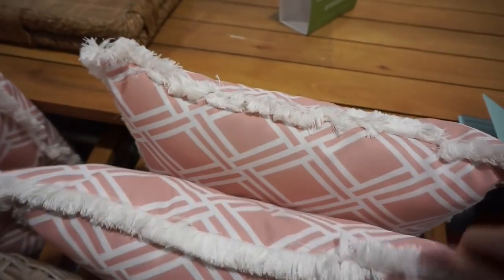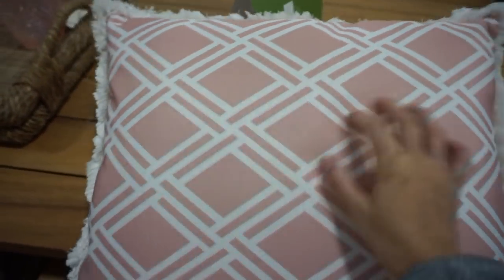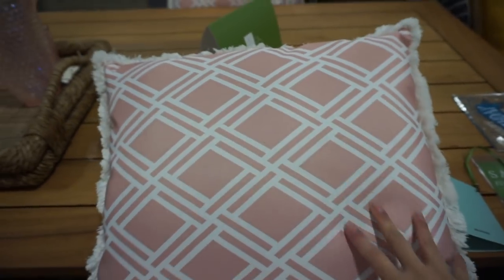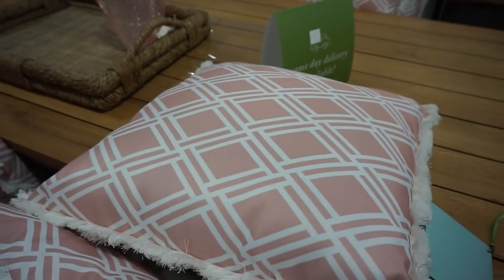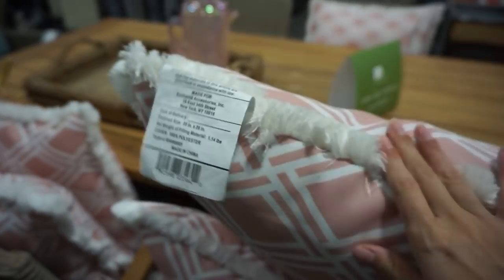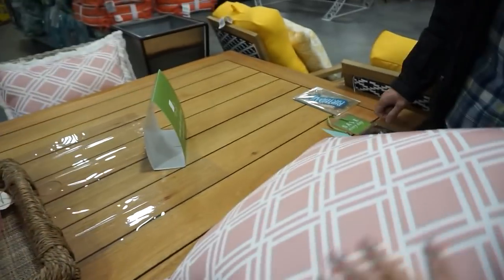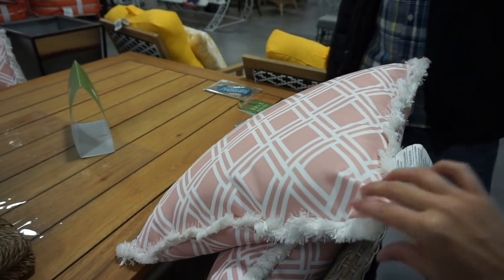With these outdoor pillows, they're of course blush pink, so you know me, I would love them. And they're so easy to wipe clean, durable, they're meant for outdoors, so absolutely perfect. And let's see how much they are. They are $14.99, so that's not bad at all. And they actually have, let's see, 1, 2, 3, 4, 5, 6 of them total. I love the pattern. Like I said, the color is my favorite detail.